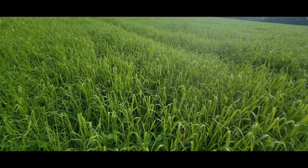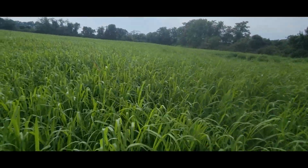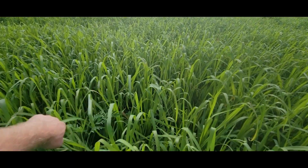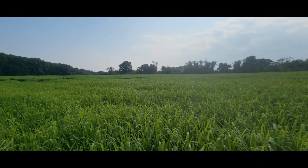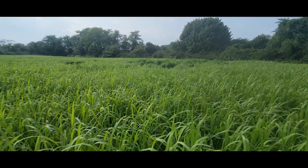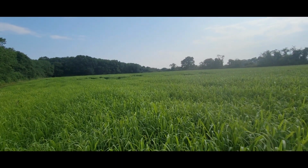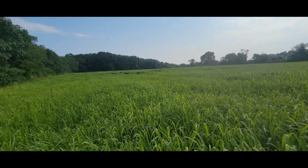There's some ragweed in here too, just looking at this corner of the field, but everything else, I mean, here's one. But everything else looks like the grass choked it out pretty well, so that's awesome. So this field here is looking great. There's some dead spots over there. I don't know what that's all about.